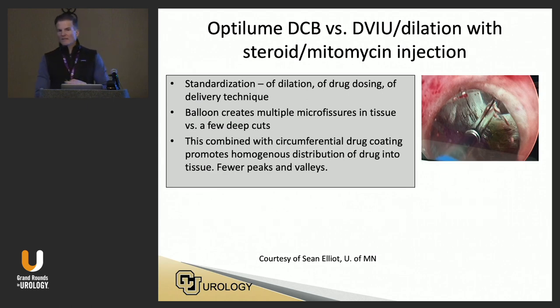Sean Elliott contacted me before this meeting and said, Brian, you have to put in Optilume. I saw that you're presenting there. Can you present some of this data? He was the lead on this, did 3 clinical trials, and I said, sure, if you have it published, I'm happy to present on that.